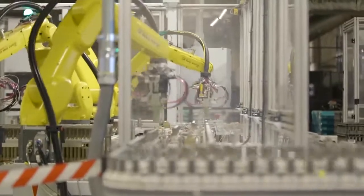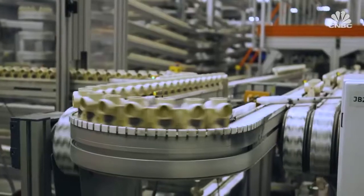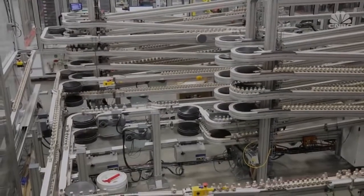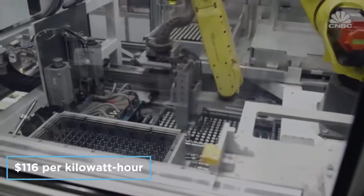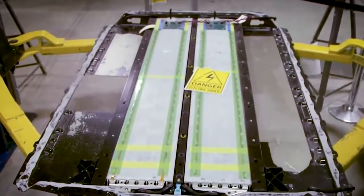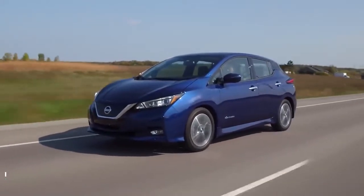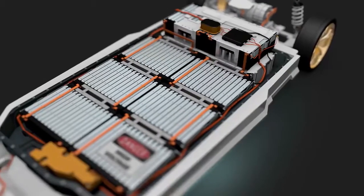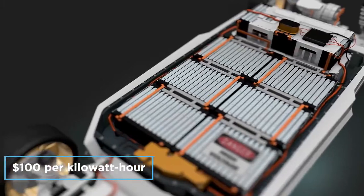Jaff studies the electric vehicle market, specifically focusing on the costs to build the battery packs and cells that provide the energy inside those packs. Jaff's analysis pegs Tesla's cost to manufacture a battery cell at $116 per kilowatt-hour, which he says is far ahead of the industry. He estimates other automakers building electric vehicles have battery cell costs close to $146 per kilowatt-hour. Tesla's Project Roadrunner aims to reduce costs to $100 per kilowatt-hour by 2021.